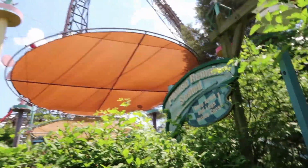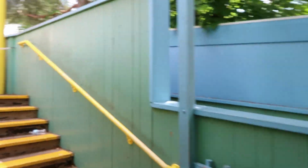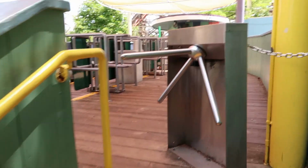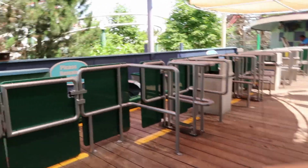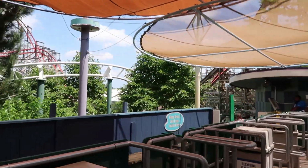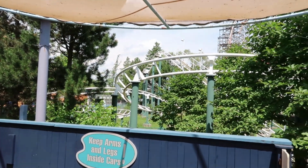So we're gonna do this kiddie coaster over here, and usually you're not supposed to unless you have a kid, but there's no line, so it's okay, because there's absolutely nobody in line for this coaster. It's a small little coaster. Here's what the coaster looks like. It's super small.